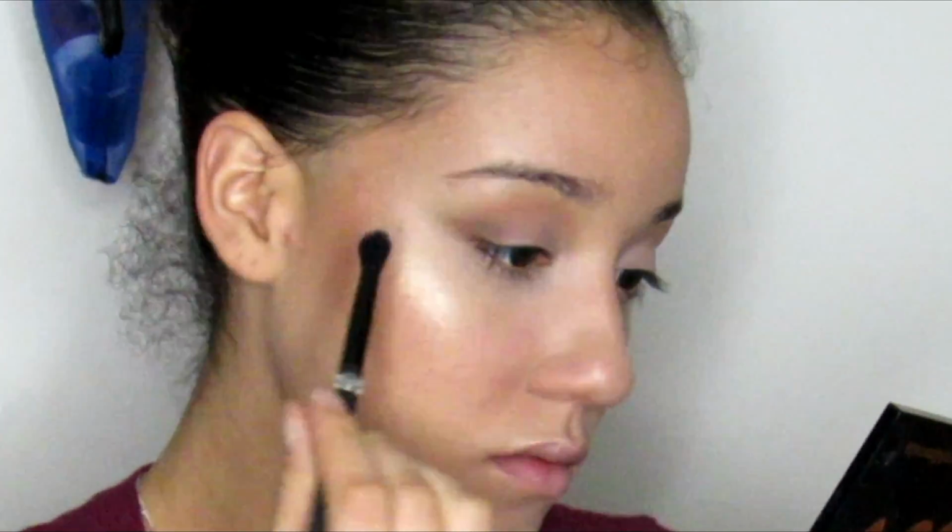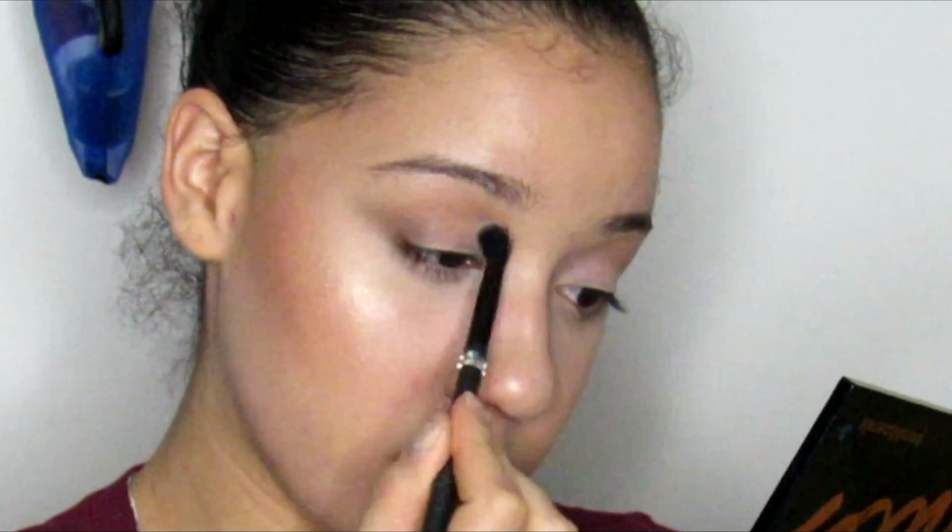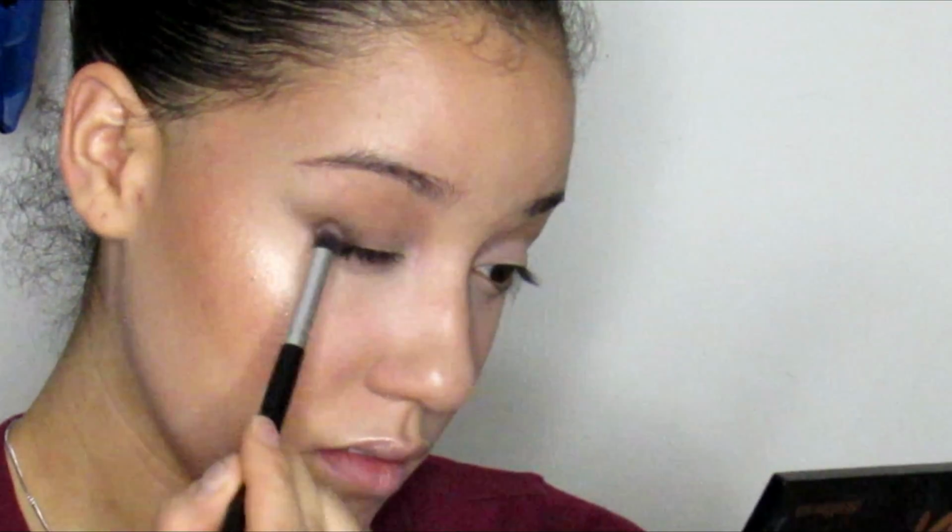I was going for a different shape, so it might look a little odd, the wing coming out like that instead of it going from the crease all the way to the outside. I'm just placing the same dark brown color into my inner corner.